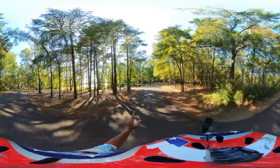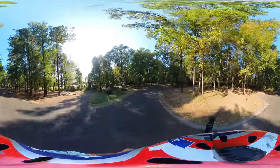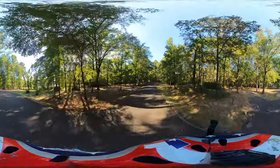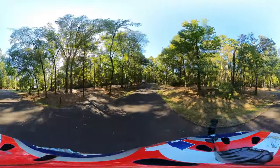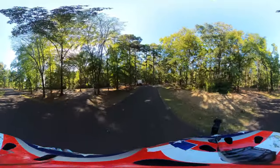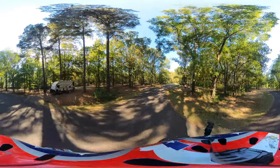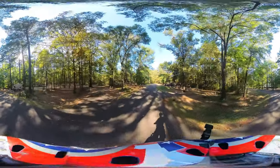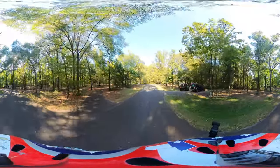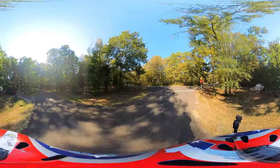All right, so we're going to run up here and then I'll turn around so we can see the ones on the right. We'll double up on these loops. If you're on the Insta 360 video, you can pause and rotate, look up, look down. That's provided my Insta 360 camera is choosing to work. I've had some issues with it the last couple of places I've visited. All right, now we're going to do a turn around and give you a look at the other side.